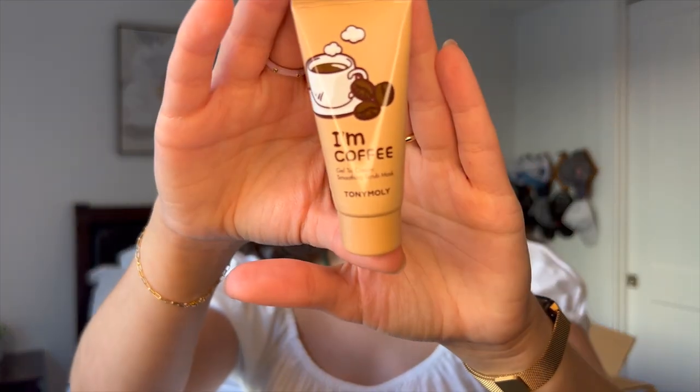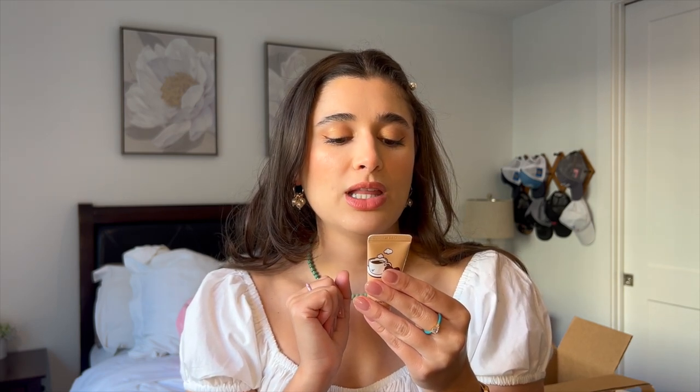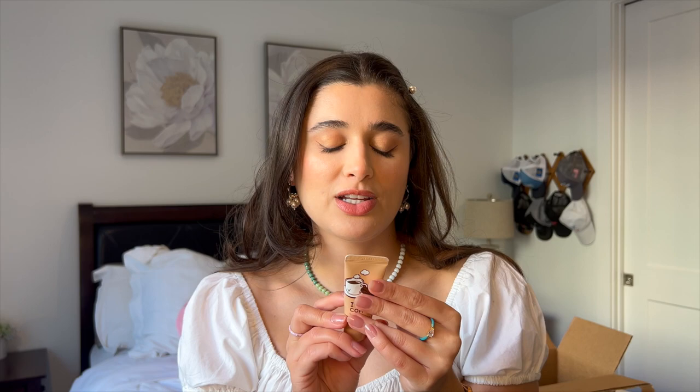It's the I'm Coffee Gel to Cream Soothing Scrub Mask. This is actually the same concept as the other one. You rub it onto, I believe, damp skin, is that right? After cleansing on towel-dried skin, gently massage the gel mask in circular motions until a creamy texture forms. Once creamy, leave on for 10 to 15 minutes and wash off. So it is a little like a face scrubbing mask, and I'm excited to try this out.